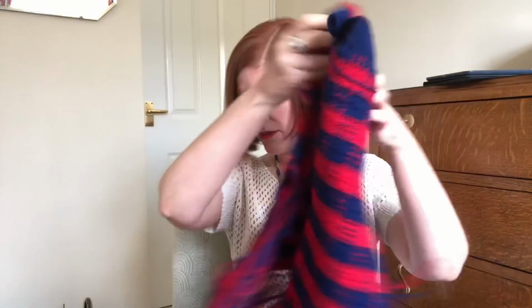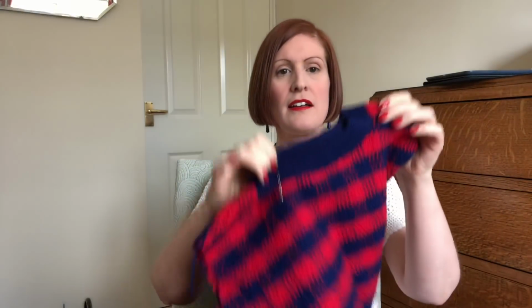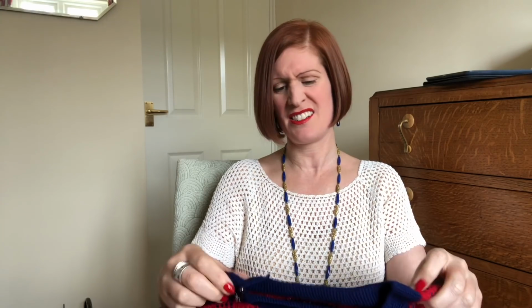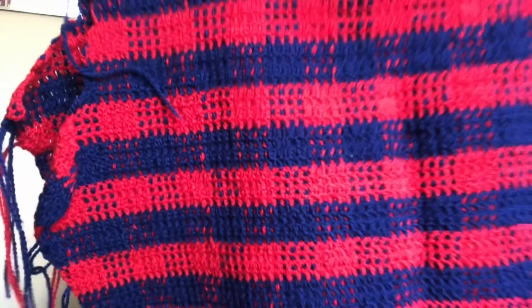But this is, so I've done the whole front and back, sewn it together, and done a single crochet stitch all the way around the top, which is quite stiff and I'm not sure I like it. I may take it off and get my mum to do ribbing if she would kindly do that for me, because I'm not sure if I like it or not. But there you go. You can kind of see it there. God, I look white. Yeah, you can see it there.